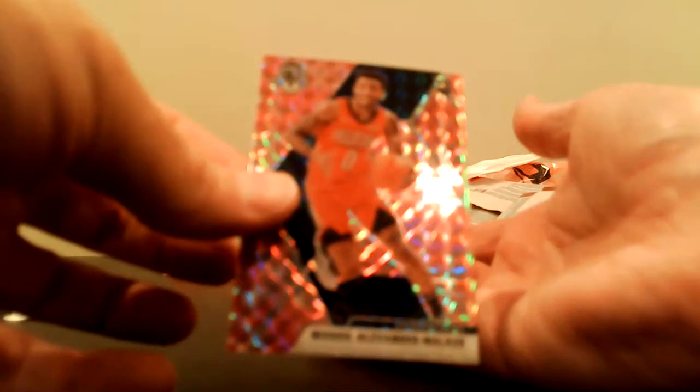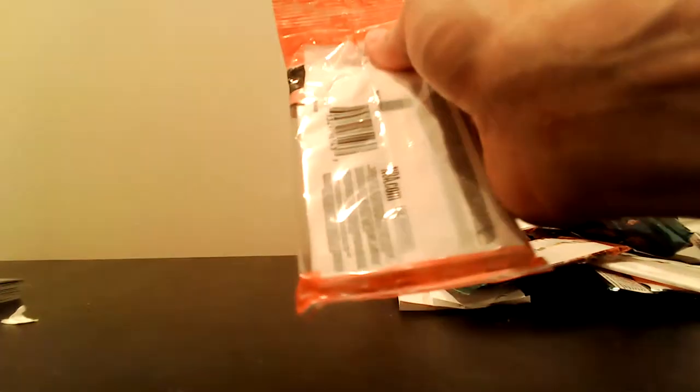Bradley Beal, Joel Embiid, Lou Williams, Rudy Gay, Blake Griffin, PJ Washington, Tristan Thompson, Brook Lopez, Karl-Anthony Towns, Jordan Clarkson, Green, another Karl-Anthony Towns, Bazley. Pinks, Powell, Batum, Walker, and a gold, silver, platinum LeBron. All right, here we go. Last pack. Good luck.